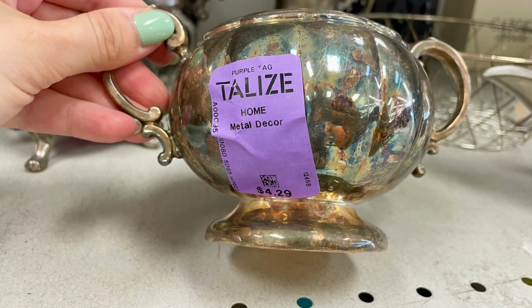The furniture section was completely bare and just nothing worthwhile today, but I did see a couple of cool items in the lighting section, not necessarily things I would have purchased for my own home, but I just thought that they were unique and I thought I'd show you guys. They were, however, extremely overpriced in my opinion.